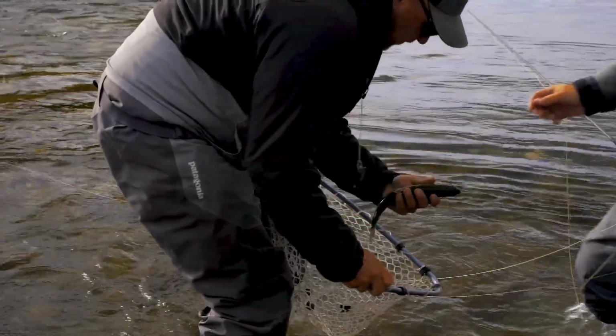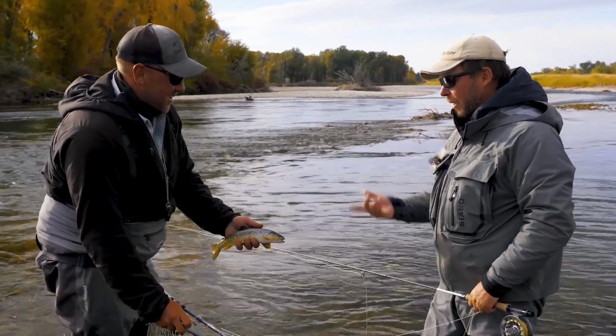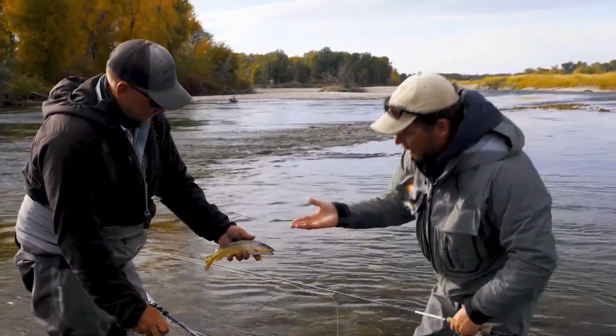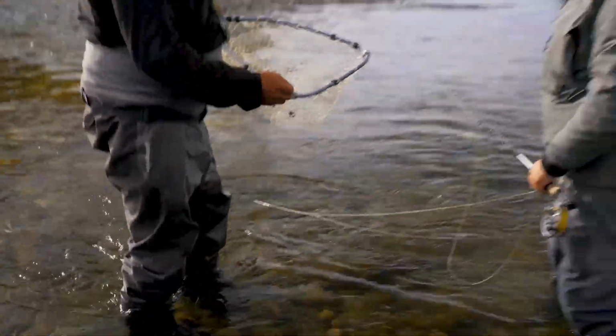So that's one of the fun things that happened today. BJ, we started on streamers. It just wasn't working out. But then the bugs started coming off. Not a huge hatch, but one that we were able to see some fish come up. And you know what? It's not a giant, but you play with these all day long. It's so fun. Right back home he goes.